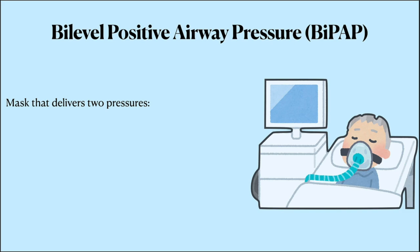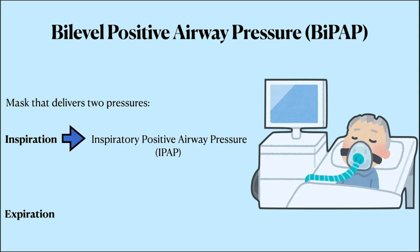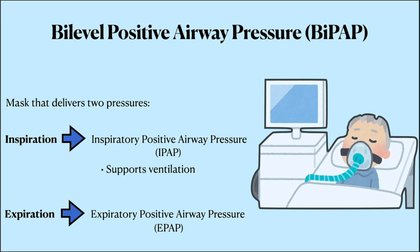Bilevel means there are two pressures that the ventilator provides the lungs, one on inspiration when it's sending air into the lungs, and one with expiration to keep the little air sacs open when the patient breathes out. The former is called the inspiratory positive airway pressure, or IPAP, and the latter is called the expiratory positive airway pressure, the EPAP. The IPAP supports ventilation, but you have to keep in mind that the higher it is, the greater the volume of air the machine sends to the lungs, or the tidal volume. The greater the tidal volume, the more air the patient has to exhale, and you hopefully know by now that he isn't very good at exhaling.